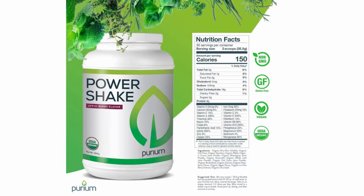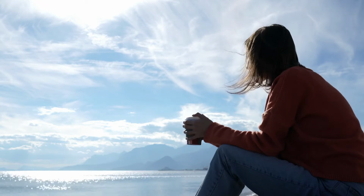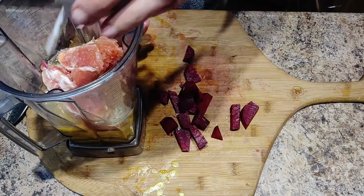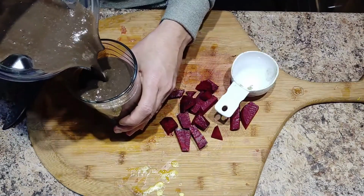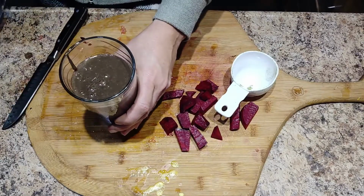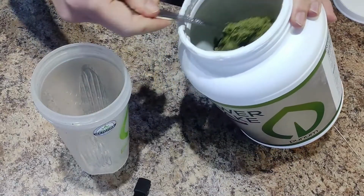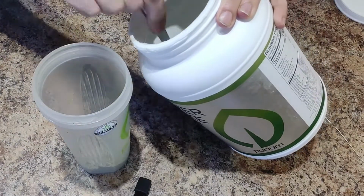Then we have the Power Shake. I like the Super Meal LOV because it keeps you full for many hours. However, I much prefer the taste of the Power Shake. I like to add it to my smoothies. You can check my anti-inflammatory smoothie video if you would like some inspiration on making great healthy smoothies. This Power Shake also tastes good, just mixed with water or nut milk.